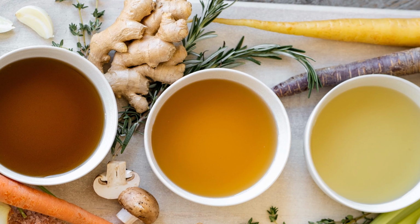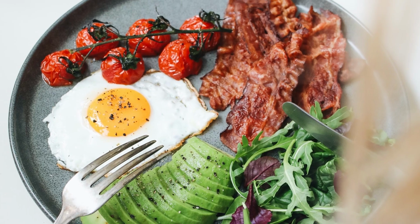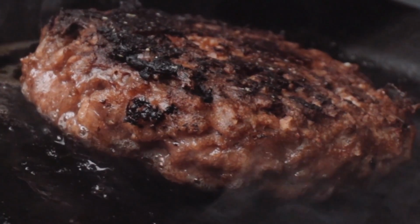Another thing you can still have during your fasting period would be a bowl of, or multiple bowls of bone broth. Now, during the feeding period where you're fitting in all your calories, what could you possibly eat? You can have whole eggs with bacon or avocado on the side. You can have a couple of ground beef burger patties.